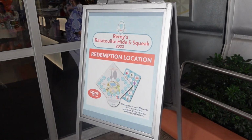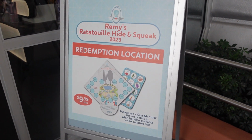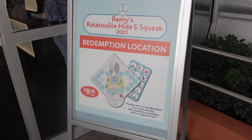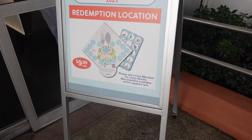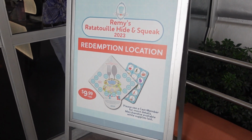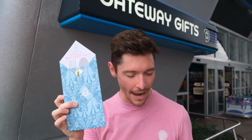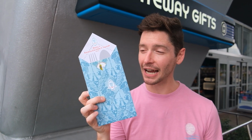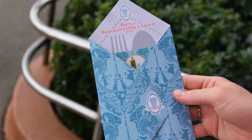In front of Gateway Gifts, they have a sign that kind of explains the whole situation, that you can pick up and redeem your maps here. Not every shop you can pick up and redeem, but there's a few throughout the park. Okay, so we just got the map. It was $9.99 with the annual pass discount of 20%. That was $2 off. So with tax and everything, it was $8.51. So let's check it out.